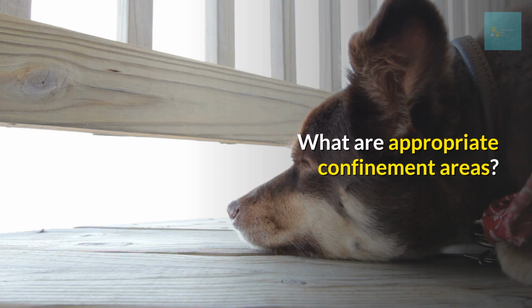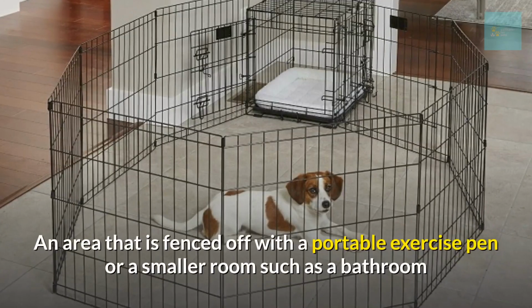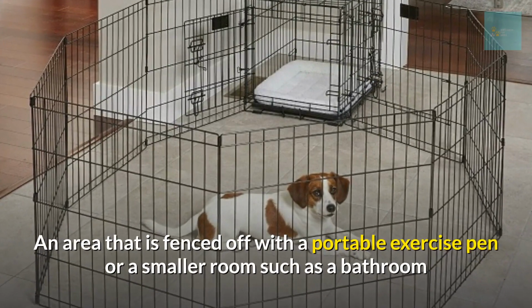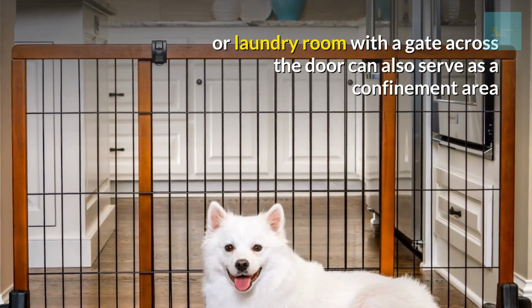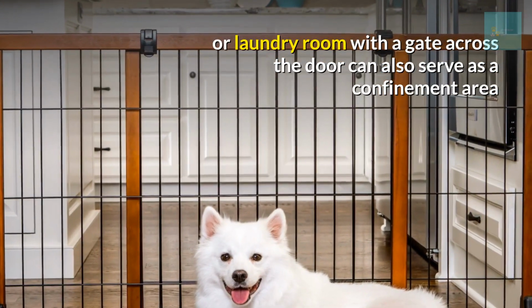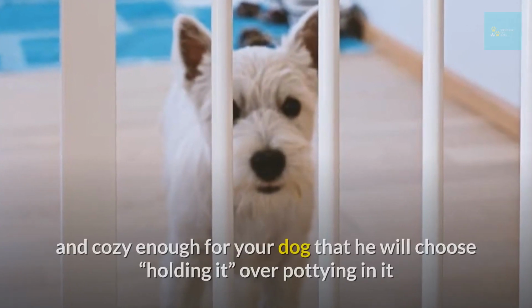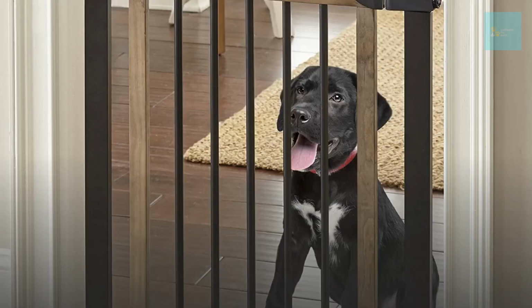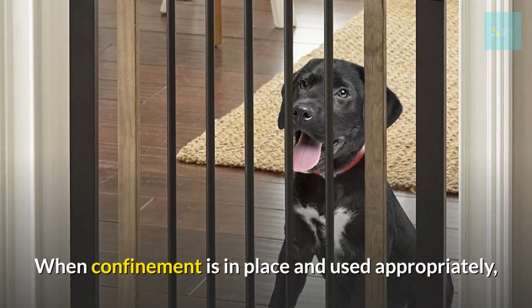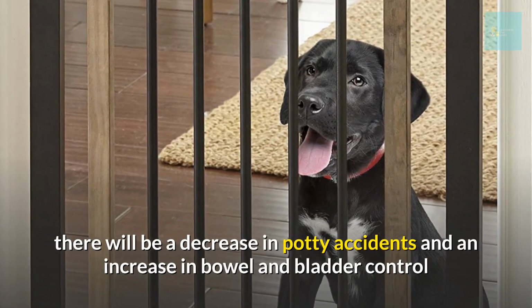What are appropriate confinement areas? A dog crate is a great first start. An area that is fenced off with a portable exercise pen or a smaller room such as a bathroom or laundry room with a gate across the door can also serve as a confinement area. The key is that any confinement area should be small and cozy enough for your dog that he will choose holding it over pottying in it. When confinement is in place and used appropriately, there will be a decrease in potty accidents and an increase in bowel and bladder control.